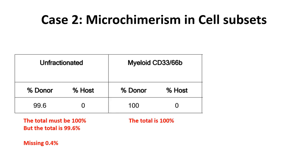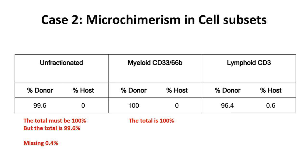In the myeloid lineage subset, the total is 100% and all are donor. So the problem is not here. Now, when you look at the lymphoid lineage, you can see that the total is 97%. And again, there is a missing 3%.